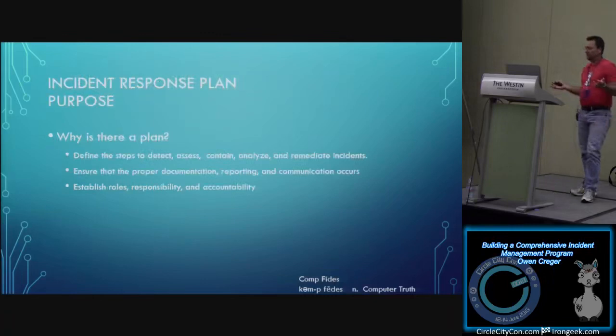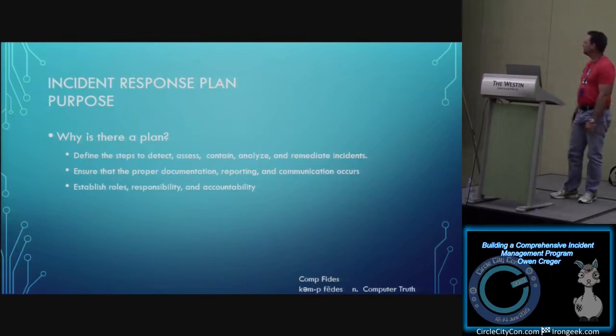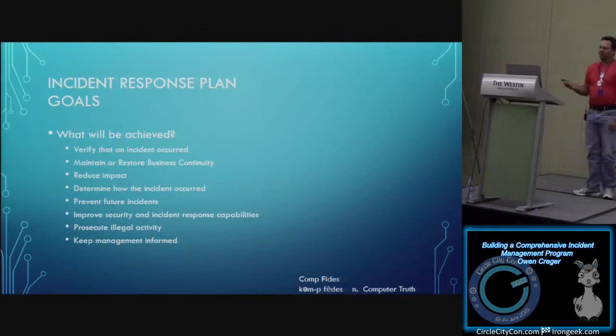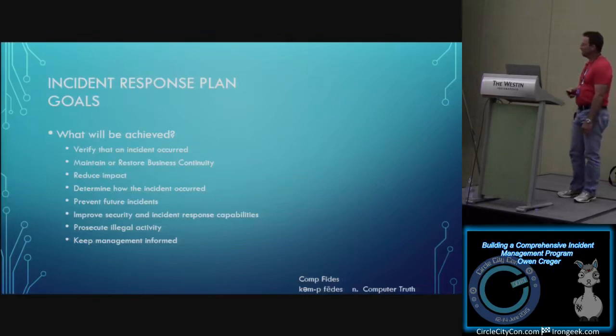So your purpose, you basically want to define the steps to detect, assess, contain, analyze. This purpose of your plan, ensure the proper documentation, and also to establish roles, responsibilities, and the accountability of handling it. Your goals for your plan, verify that your incident has occurred, maintain or restore business continuity, be able to reduce impact, learn from and prevent future incidents, those sorts of things. Also, very important is to keep management informed.